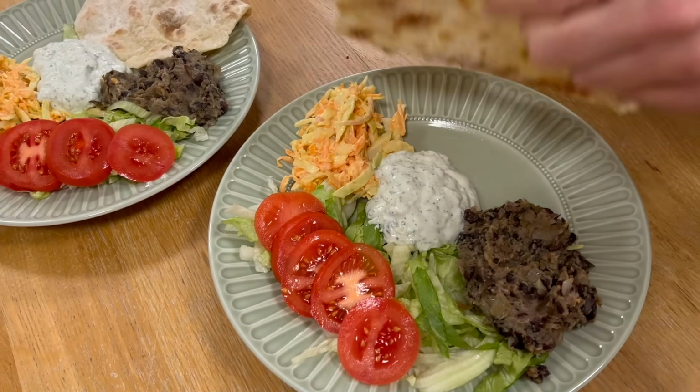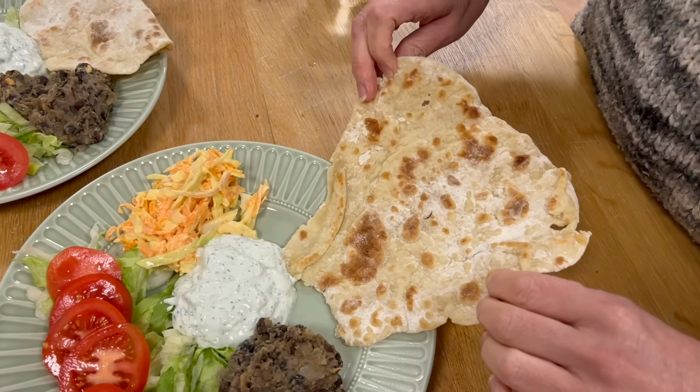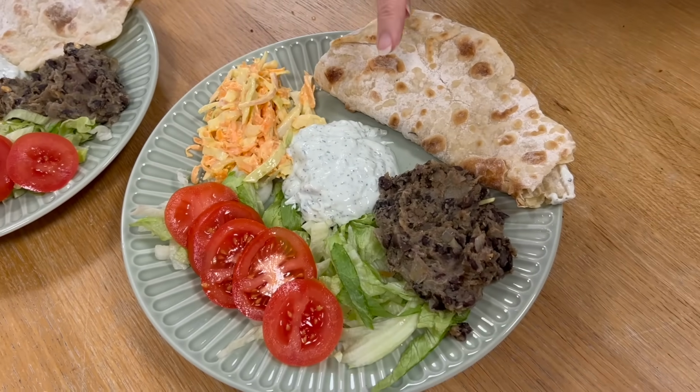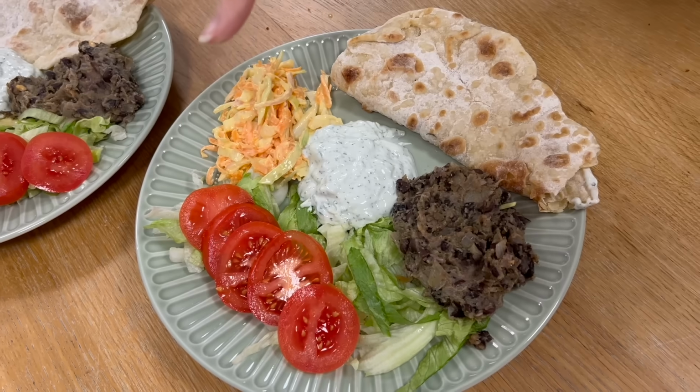And you can see I have made flatbreads. They're very light, well, they're pita breads really. We've got pita breads, we've got some Greek yogurt with mint in it and cucumber, homemade coleslaw, a bit of lettuce, a bit of tomatoes.